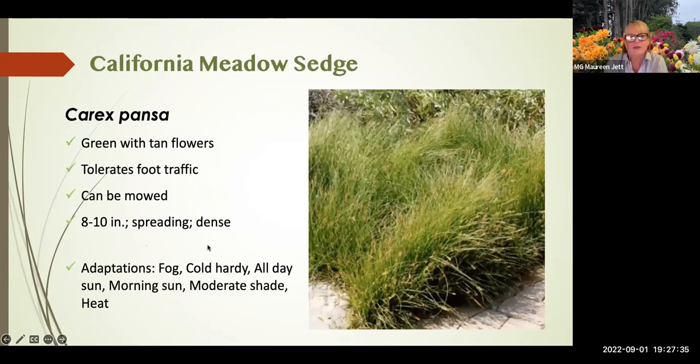So California meadow sedge, Carex pansa. It's green with, you can see these little tan flowers. It tolerates foot traffic and it can be mowed. So a lot of these things that look long and maybe a little more natural or wild can be mowed. That's the thing when you're looking up some of these grasses that you're considering, or you check with the nursery that you're buying these from, you can find out what the recommendations are, what you can do with it.